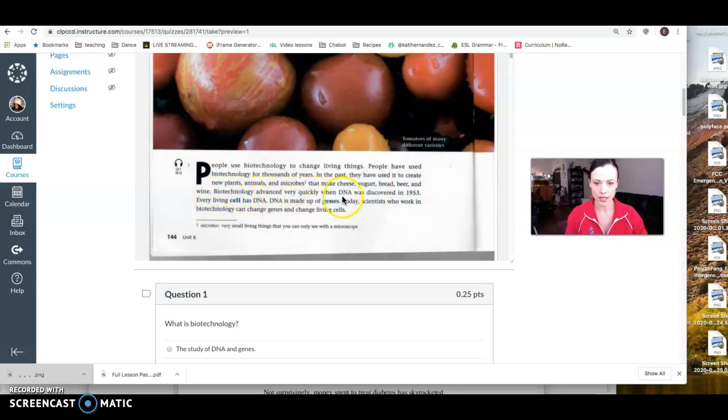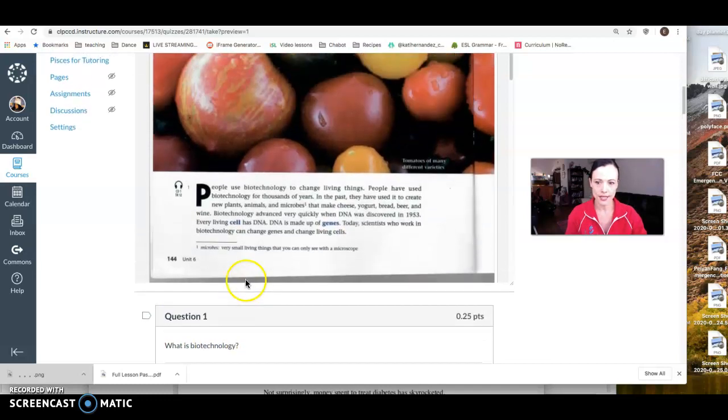Biotechnology advanced very quickly when DNA was discovered in 1953. Every living cell has DNA. DNA is made up of genes. Today, scientists who work in biotechnology can change genes and change living cells. So I'm not a scientist. I don't know a lot about DNA and genes and cells, but I don't need to know because the answer is right here. People use biotechnology to change living things. So technology changes living things. And then they give some examples of things that we have changed in the past.